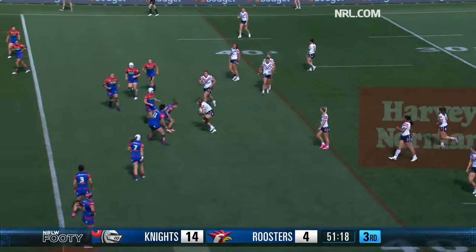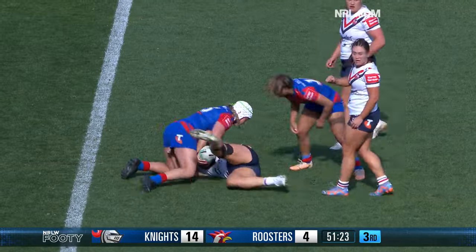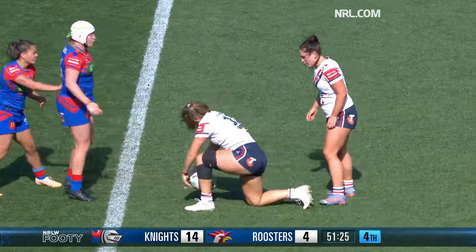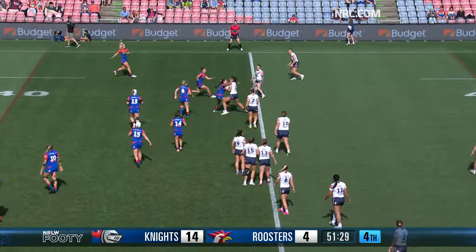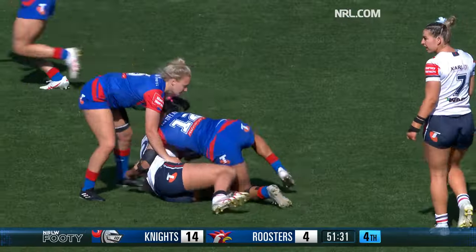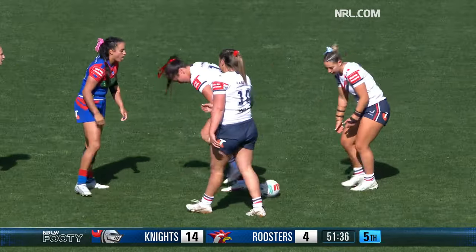That's a let-off for the Roosters. And maybe another momentum swing in this encounter. Well, there's been a few of them. Koenig, wrapped up by Clydesdale and Roach. It's a good battle on that edge, isn't it? Clydesdale, Koenig.